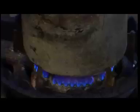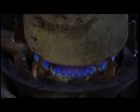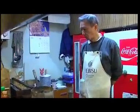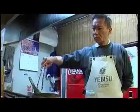White charcoal is in Japanese called binchotan. It's fired at a higher temperature and the charcoal becomes denser. And if you hit two together, it rings like steel. These are very dense and it produces less carbon dioxide while it's burning.